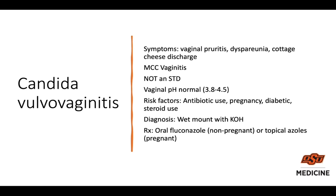And then really the risk factors for these. So I think this is something where, this isn't an emergency for us, but if you see people with recurring infections, you need to maybe think, is this patient a diabetic? I would take it a step further. If someone's like, I get these all the time, maybe do a finger stick.